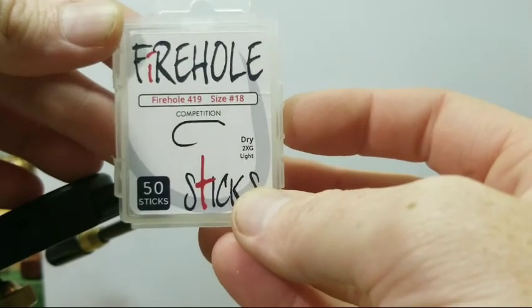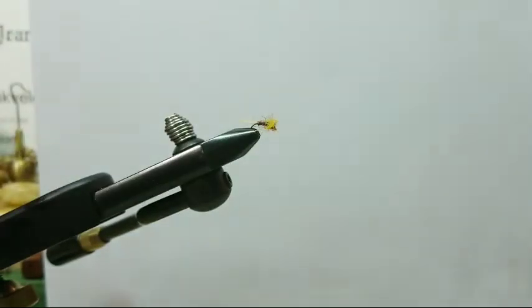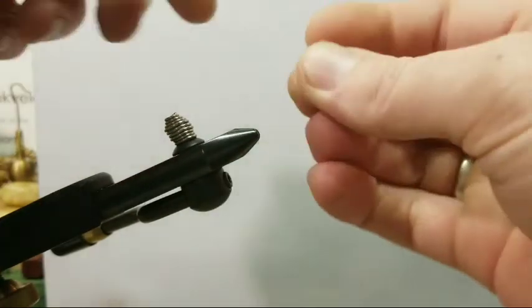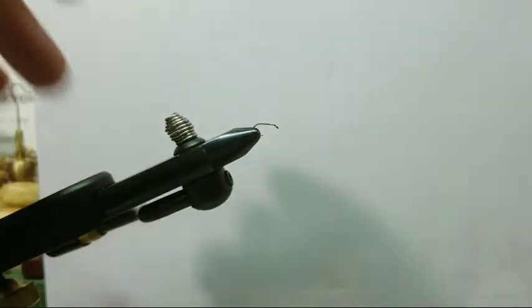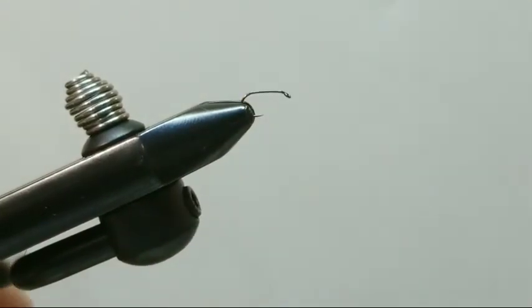Steve Trybowski, welcome. So we're going barbless on these. These are the Firehole sticks. This is a 419 size 18 dry fly hook. Let's go ahead and remove our little sample there and get one of these huge old hooks, size 18s, in there. Contemplating, we might tie a couple in down to a size 20 tonight. We'll see. We'll get a little bit of additional light on the subject. Let's go ahead and zoom in just a little bit. There we go. Hooks in the vise, nice and level.